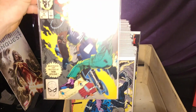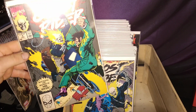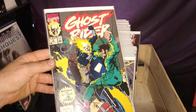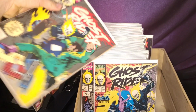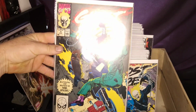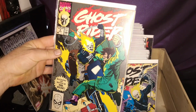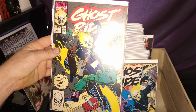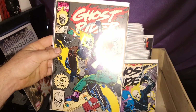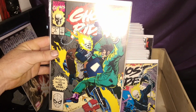Straight into number 4, which is another minor key. Again, I'm struggling to read the names because I'm terrible. The first appearance of... so my camera decided not to listen to me. So we are going back to number 4. This is the first appearance of Jack Daurio? Daurio, I want to say Daurio, D-A-U-R-I-O. So this is his first appearance. Right, very cool.